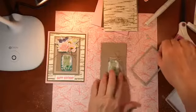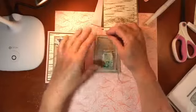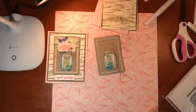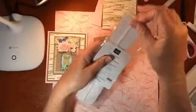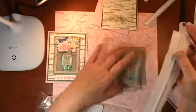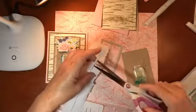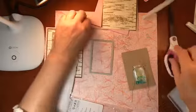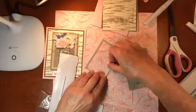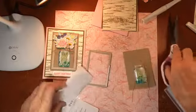All right, now we want this nice little frame. I want my flowers to pop out of the frame. So to put this frame on, I need those foam adhesive strips. Ooh, I got an extra package in there. I'm glad because I'm down to the very last. Okay, so we'll stick that guy on there, like that. These are very handy, aren't they?